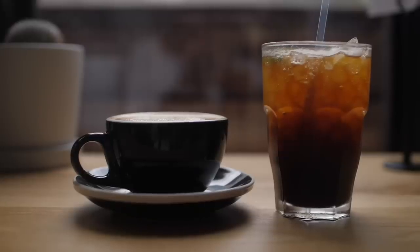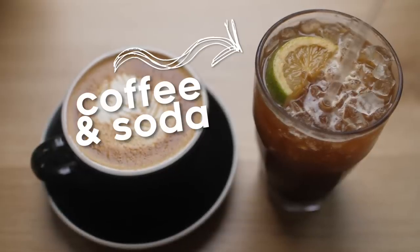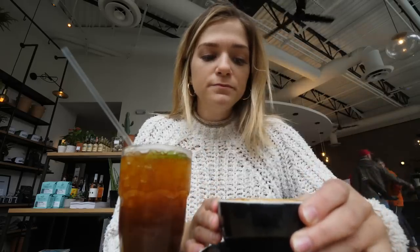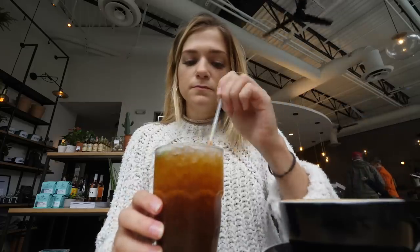They have your classic drinks like lattes, along with a couple unique ones such as the coffee soda, which contains cold brew coffee, tonic water, and lime. The latte was pretty good, not my favorite of the day, but hey, gets the job done. The coffee and soda was less weird than I expected. It tasted mainly like tonic water with a bit of a coffee aftertaste. I don't really enjoy tonic water as it is, but if you're a big gin and tonic person, you might be surprised at how much you enjoy this drink.